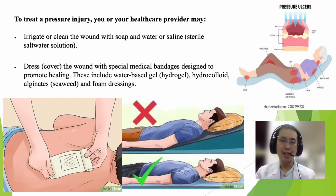For the treatment of a pressure injury, you or your healthcare provider may irrigate or clean the wound with soap and water or saline. This is a sterile water solution. Dress or cover the wound with special medical bandages designed to promote healing. These include water-based gel or hydrogel, hydrocolloid, alginates, seaweed, and foam dressing.